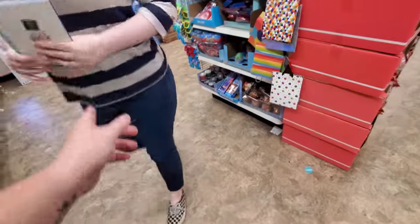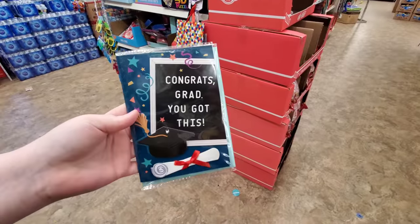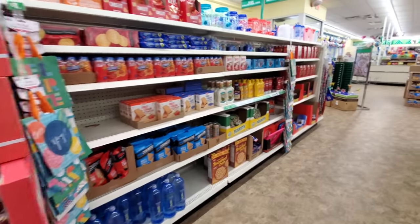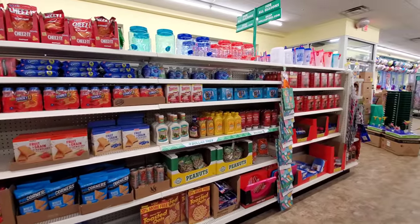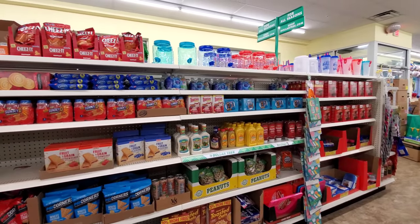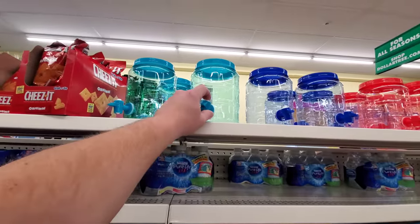Oh, I got my card. Uh-oh. She got a graduation card for her friend. My BFF graduated. Yay! That's from college? What, yeah. Was that college, or was that some cosmetology school? No, she graduated from college. She's going into healthcare, so she's nice. Doing a lot of awesome things with her life, and I'm so proud of her. That's cool. Good. I'm glad to hear it.